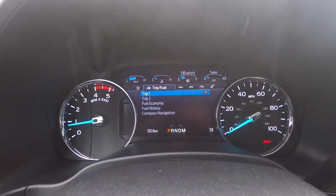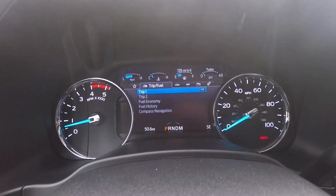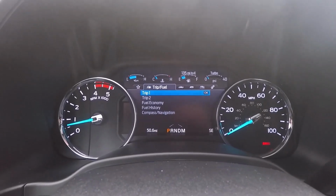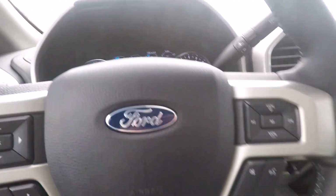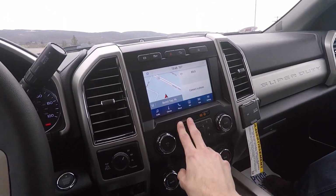This one's the 6.7 Power Stroke. This is the third generation, I believe, of that engine, and we'll go over some more of those updates when we get under the hood. But coming over here, you've got your 8-inch Sync 3 infotainment system.